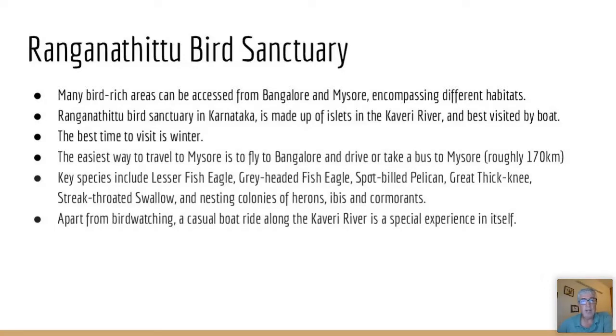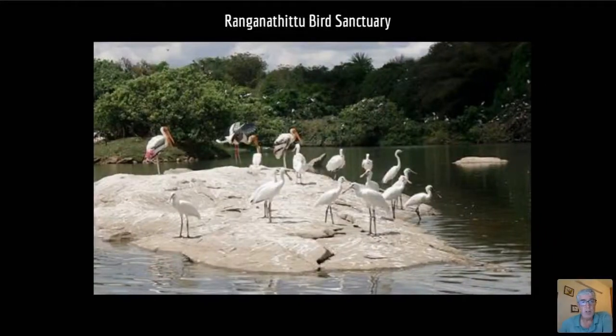Both lesser and grey-headed fish eagles have actually been seen in this area. Spot-bellied pelicans, which is the only pelican we get in South India, great thick-knees, and one of the spectacular sights, the streak-throated swallows nesting in huge colonies all together on some of the rocks here. So this is a fun thing to do to start off a trip in the South of India.